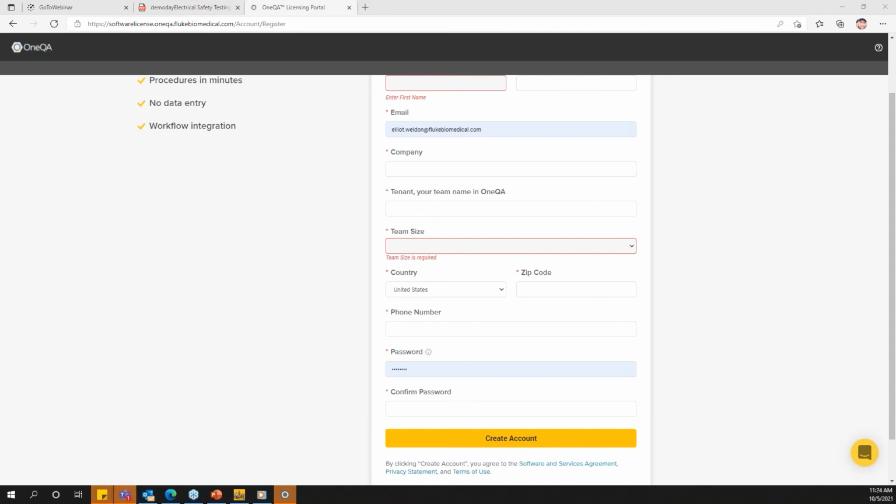One of the beauties of OneQA is that it's very customizable. So if you have that CMMS, you can take full advantage of the integration. But if you do not have a CMMS, you can use what we like to call an asset management light tool, where we can keep all of our assets in OneQA, and also keep all the documentation in OneQA.